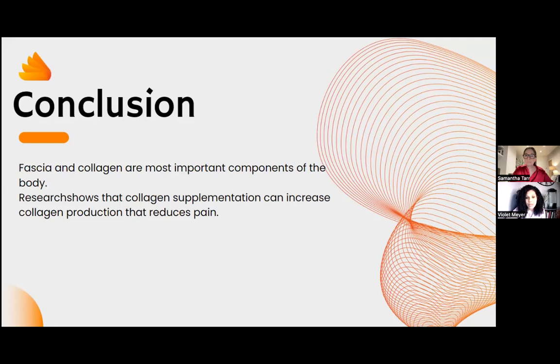And right now, fascia is becoming a really big interest, because it shows that not only depending on the pain, but fascia can also be involved in mental health because of the emotional distress people are having, and that can cause stiffness in that system. So that's another massive thing. And research shows that collagen supplementation can increase collagen production, which can reduce pain.